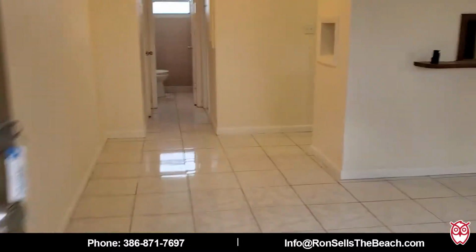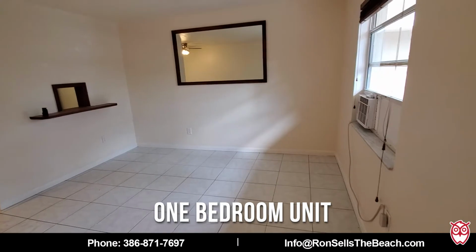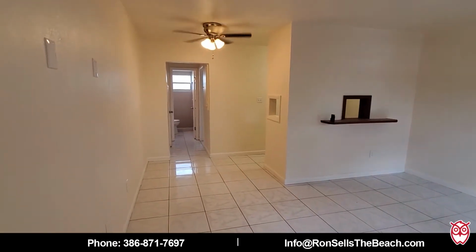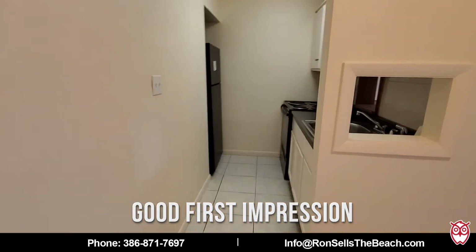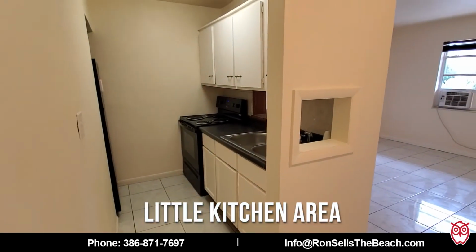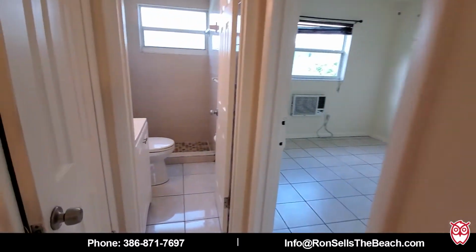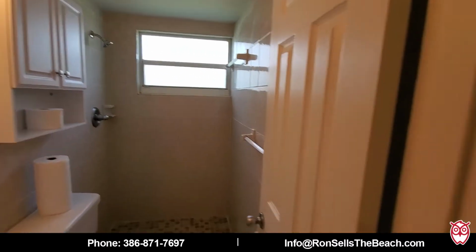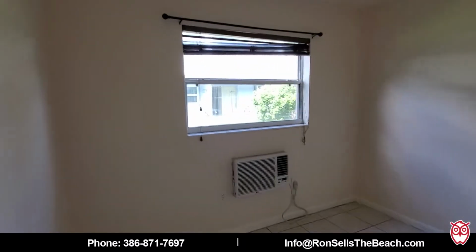All right, so we're going in unit 105 right now. This is a one-bedroom unit. I'll get you a good look in here. On the surface, it's ground floor. Doesn't look too bad. Little kitchen area, and keep in mind, in this price point of $100,000 and below, you're going to get something just a little bit bigger than a hotel room. From a value proposition, it's an inexpensive way to get yourself a beach condo, but you're making some trade-offs, no question.